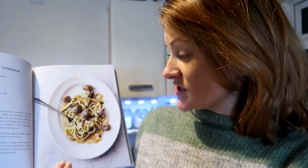It's the easy sausage carbonara, so it's just going to be sausages and tagliatelle, but I think we're going to use spaghetti because I've got brown spaghetti. Ideally I should be using courgette if I was trying to not have carbs, but I feel like I'm off the wagon this week.